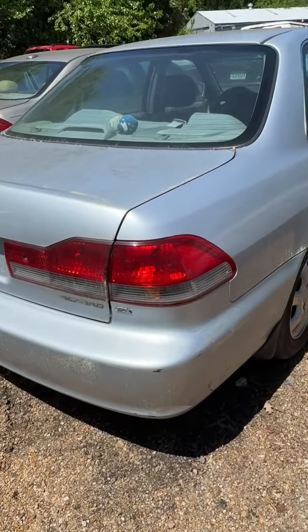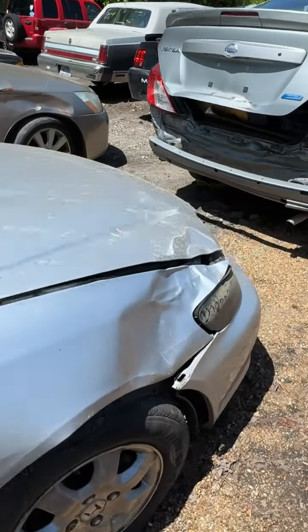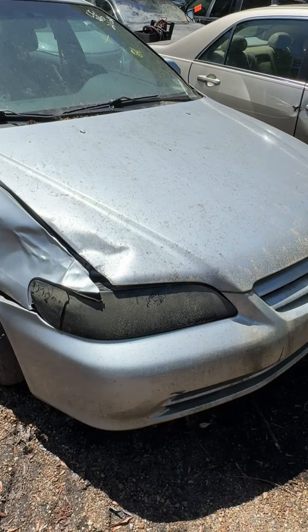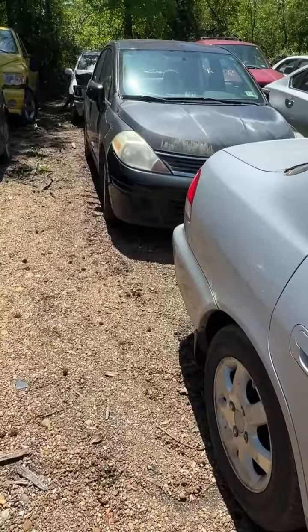This is an Accord EX model. Looking down the side over here, she looks pretty good all the way up to the front. Got a wrecked corner up here, as you can see right there, where she's been wrecked. And that's a look at lot number 81, the 2002 Honda Accord.